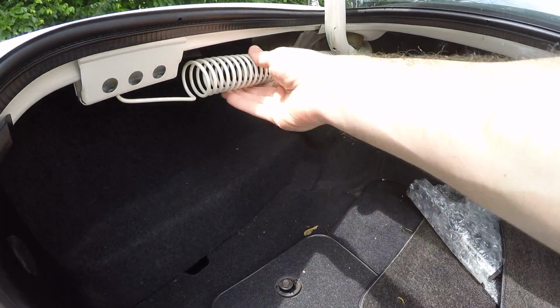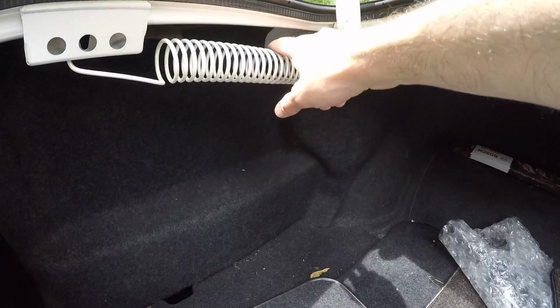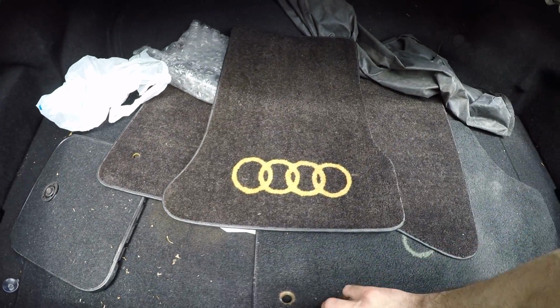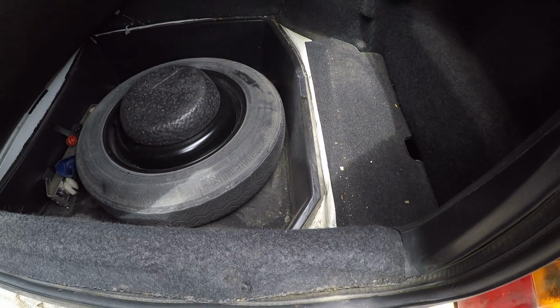This is kind of interesting. The trunk lid is sprung by these garage door spring looking things. We have an extra set of floor mats in here. We have the original spare tire in here. There's the jack in there and everything.